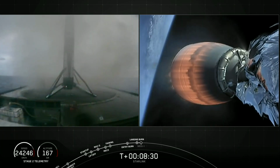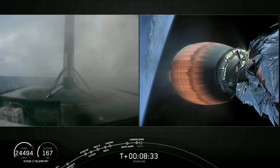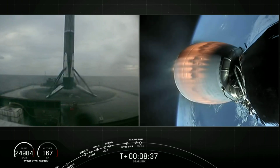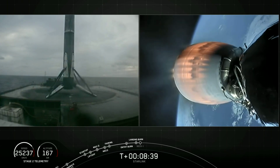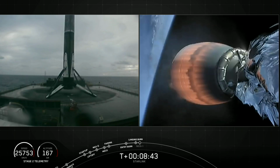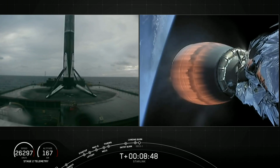That marks 61 successful Stage 1 recoveries. Third time for this booster. Now, coming up about 8 seconds from now, second stage is also going to shut down its engine for second engine cutoff number 1. Keep an eye out for that on the right-hand side of your screen.